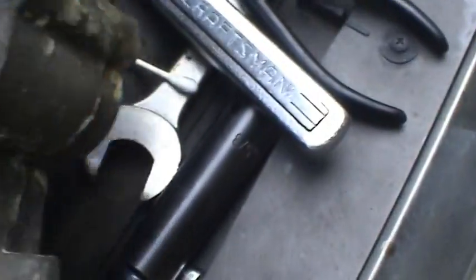Interesting, I thought that thing was made in 76 for a while. Alright, anyway, on with the reconstruction of this beast.